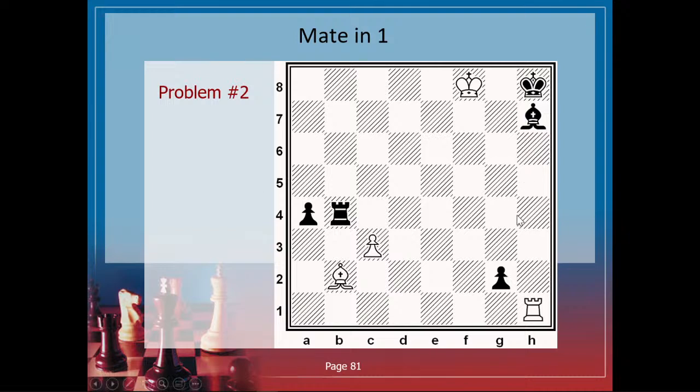All right, so let's see. If our rook came and captured the black bishop, what could happen? Well, the king could then capture our rook, couldn't it? So that wouldn't put our king in check. Could this king do anything? No. This king can't really move anywhere, because if it moves here or here, it would put itself in check.